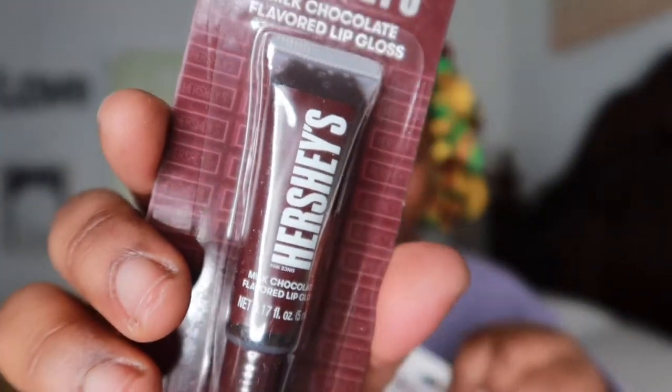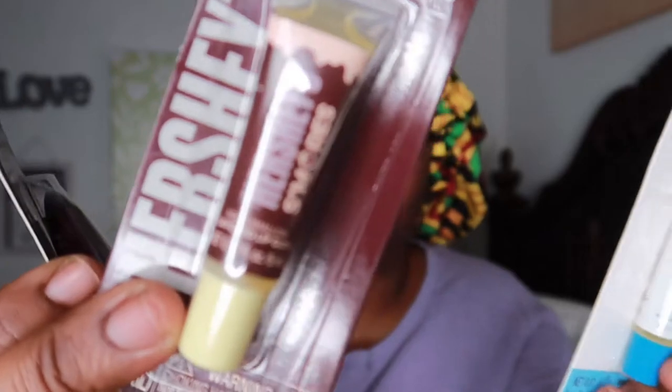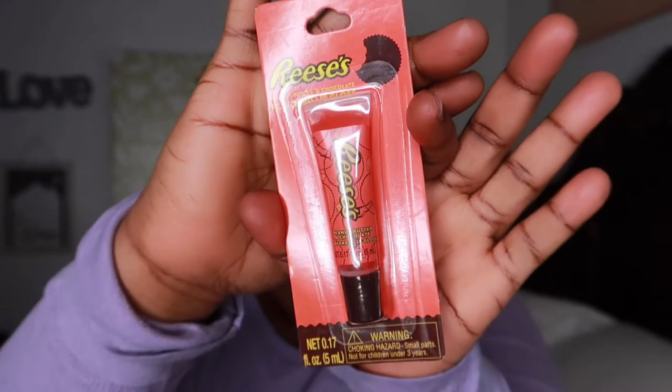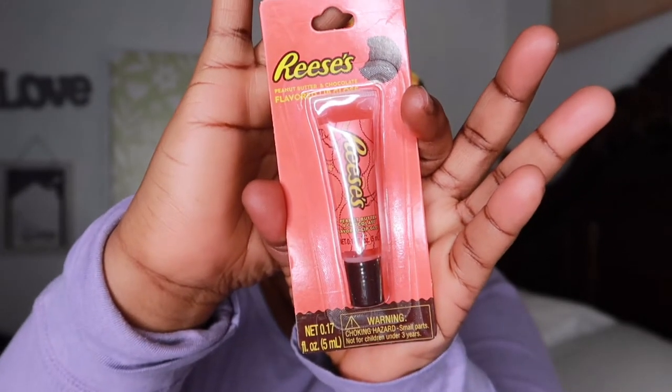Trust me, I nearly crept down the whole shelf. Well, let me show you. I got them in different flavors. So they have the milk chocolate flavor, the cookie and cream flavor, and also the marshmallow flavor. I think there's one more. I'm not sure. Let me check. Oh, and this one, Reese's. So this here is the peanut butter and chocolate.